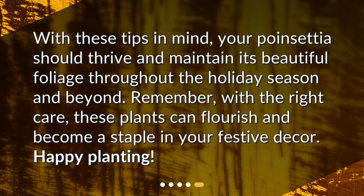With these tips in mind, your poinsettia should thrive and maintain its beautiful foliage throughout the holiday season and beyond. Remember, with the right care, these plants can flourish and become a staple in your festive decor.